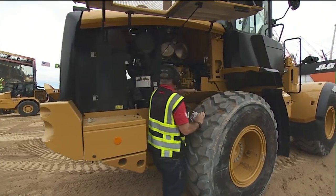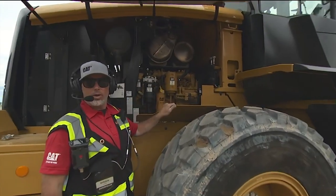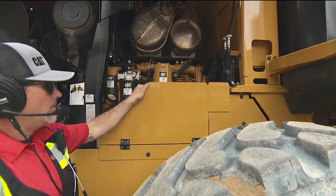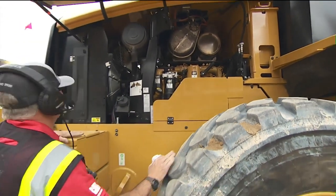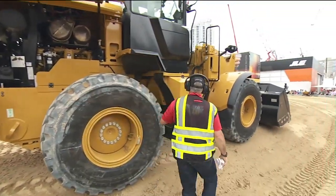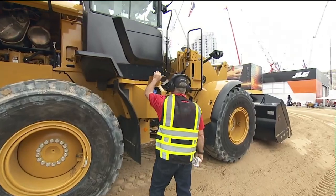Everything that we would need to know as far as a pre-shift is right here just for us to see right at hand. So it's very, very nice. Well, I'll tell you what, I agree. You hop in that hood and those lights come on. We know you start early. We know you work late. We were thinking of operators that do exactly what you do, and thank you for it.